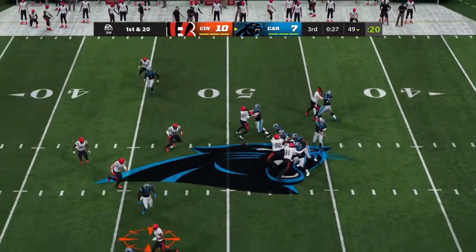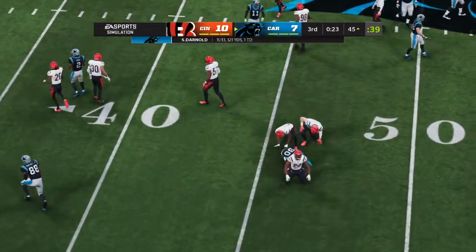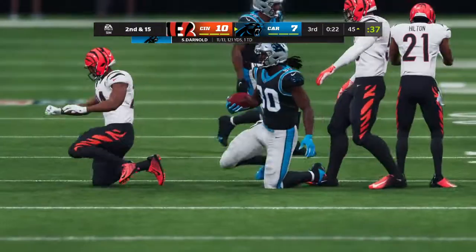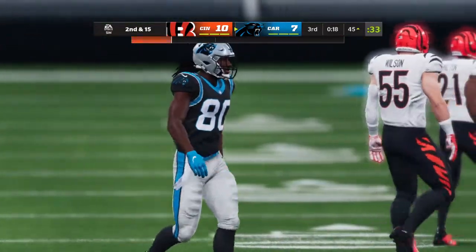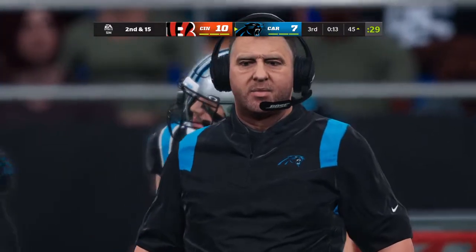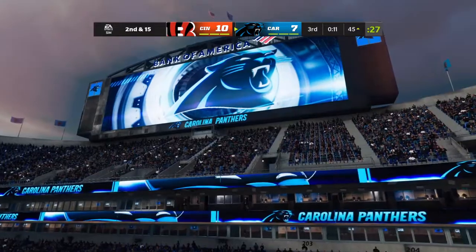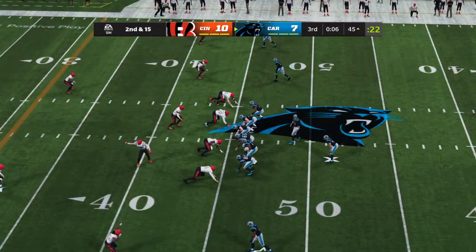To throw is Darnold. That'll be caught by his tight end, Ian Thomas. So 5 yards here, five on the play. And it'll make this a second and long. How about the timing on that one? Boy, they were in sync, weren't they? Three-step drop, ball's out of his hands, right to the tight end. Nice completion, just like they do it in practice.